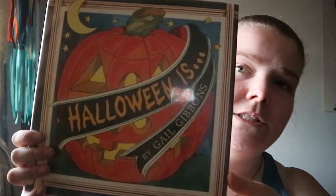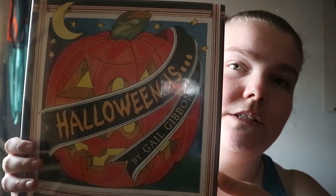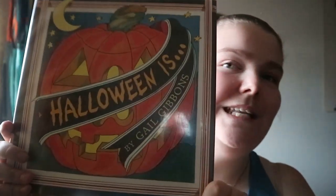But yeah, it's a nice little story plus information, and it sort of doesn't feel like that. You are getting a bit of a story and association information with it, but it is pretty nice. Nice little book. So Halloween Is. Happy reading.